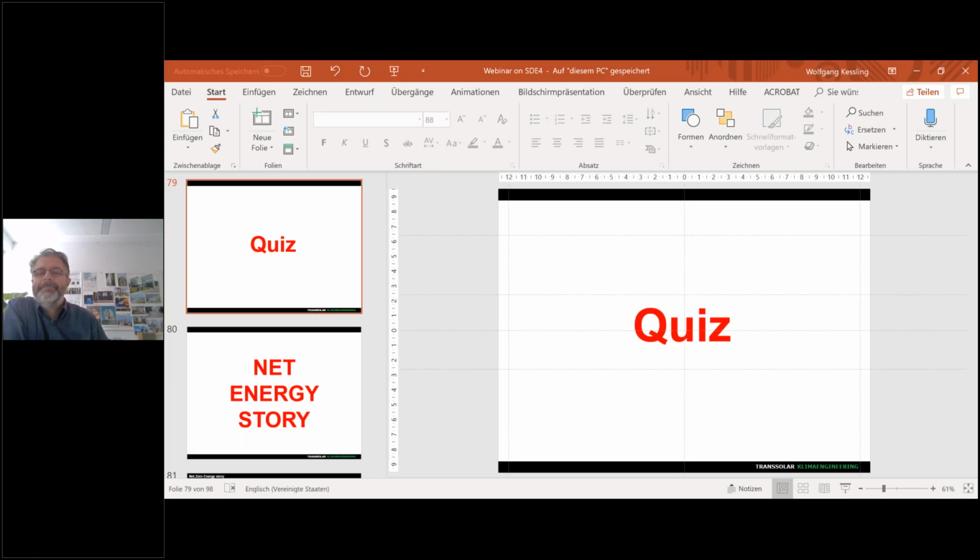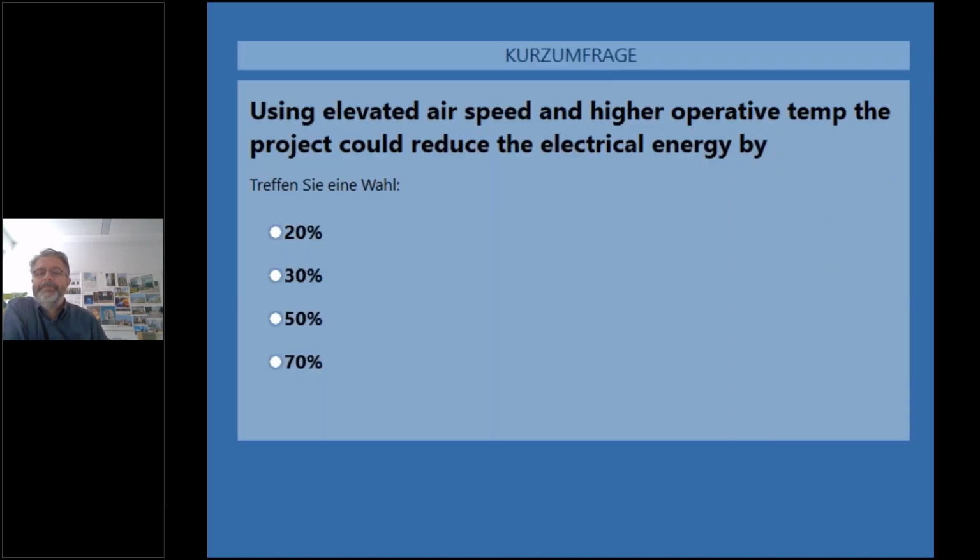Yep, this is the one. So in this project, using elevated airspeed and higher operative temperature, the electrical energy could be reduced by what percentage? 20, 30, 50, 70? If you could recall what we just discussed. The point of this question is not to have a recall, but for you to understand the magnitude of reduction that could be achieved.